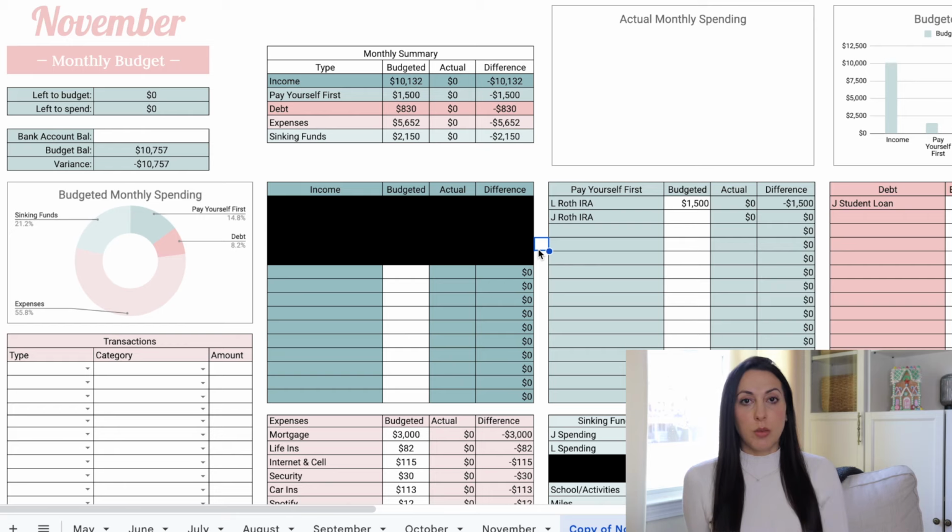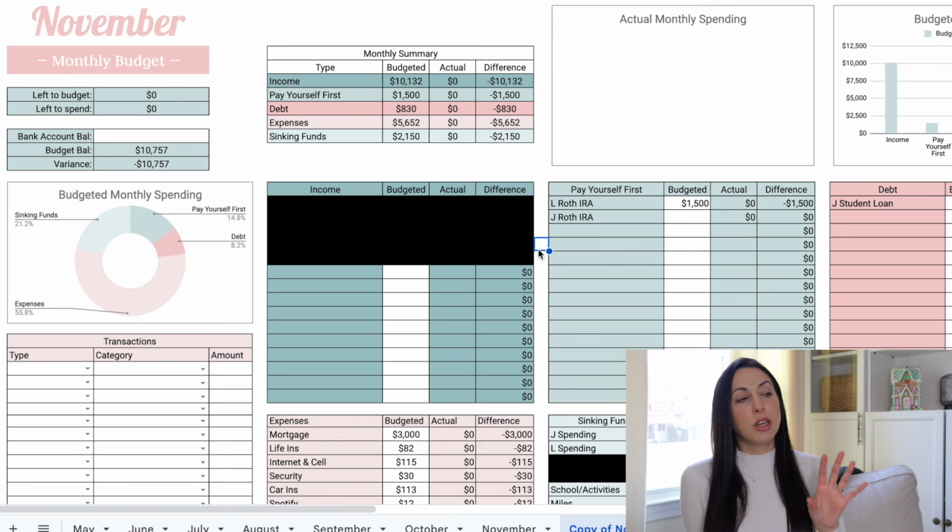I am working on our annual budget for 2025, which this spreadsheet comes with a tab for annual budgeting. This can be used year after year. You just download the copy again or just reset all the numbers if you don't want to have to input all the categories again, and you can use it year after year. So if you want to budget along with me, now is a great time of year to get this budget because you can practice for December and then have everything ready to go and have a fresh start in January with my budgeting system.